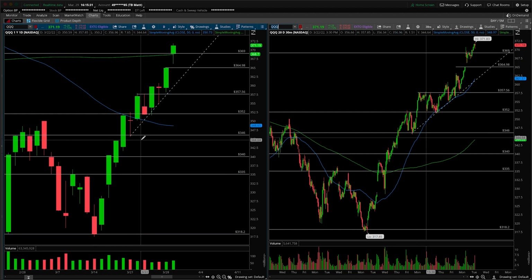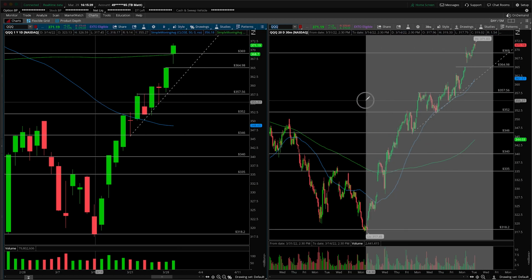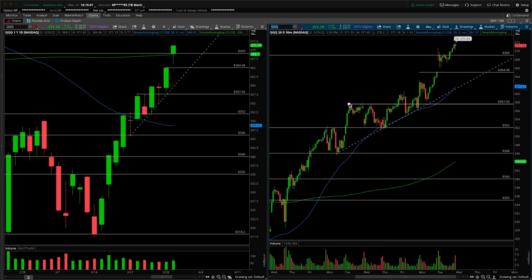Levels to the downside haven't changed much. Clearly, the gap fill is going to be at 365 for round number's sake. Underneath that, we have the breakout point from here on the 30-minute time frame. It's best to just look at these levels here, actually. You can see that one right in here, 357.50s. Underneath that, prior resistance then flipped to support for a perfect break and retest at 352.